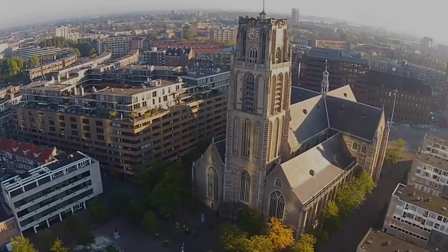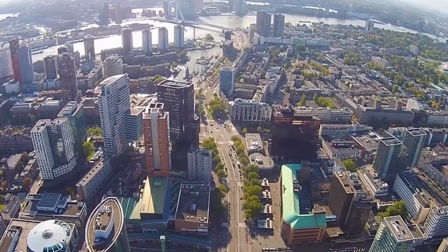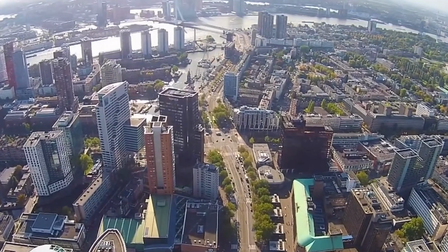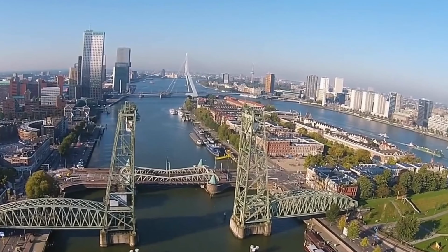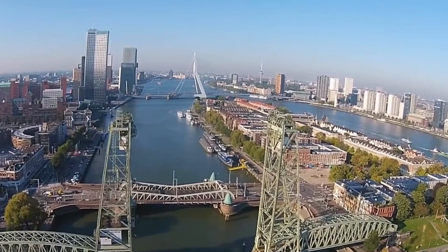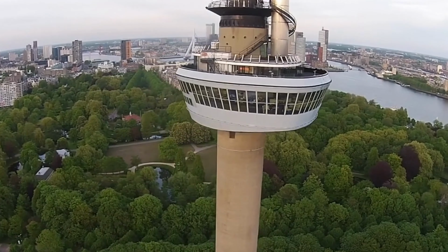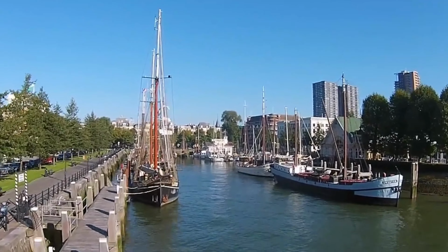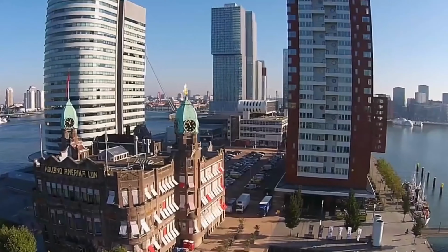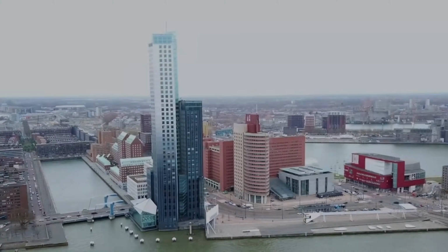Rotterdam is undeniably the most futuristic and cutting-edge city in the Netherlands. It's a right metropolis with Europe's busiest port, groundbreaking museums, fantastic architecture, and a multi-ethnic community that seeps through in every aspect of the town. Rotterdam is also the only Dutch city with a proper skyline due to the many high-rises and bridges. You'll need at least 2 days to see it all.